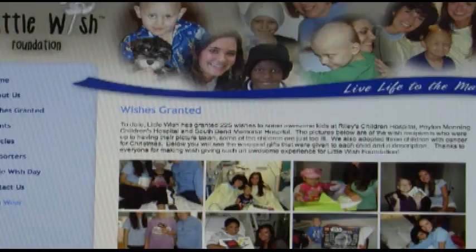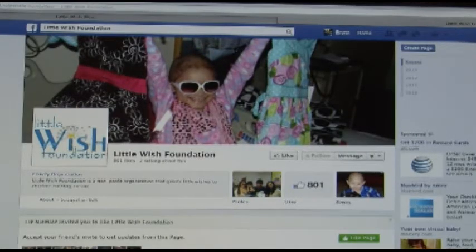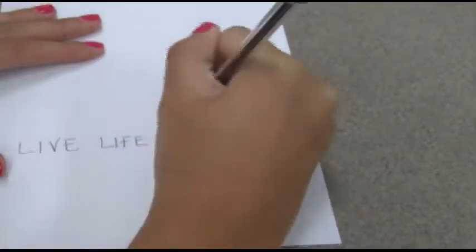To make a donation or purchase some wishware, head to www.littlewishfoundation.org. Little Wish Foundation also has a Facebook page. For the Butler Beat, I'm Bryn Erdy.